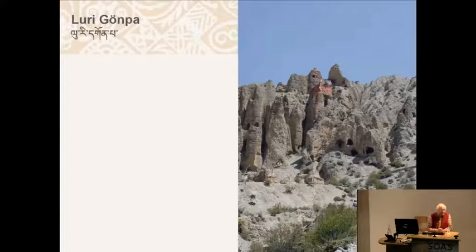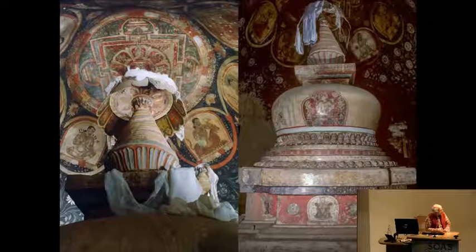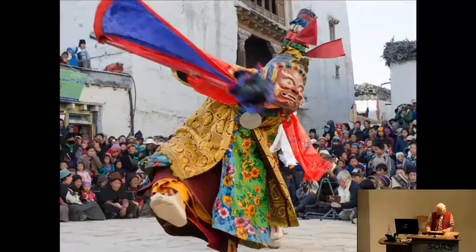There is also one exceptional monument that many visitors would like to see when they go to Mustang. It's called Luri. You see the red building, and above the red building is a little window, and so essentially it's in there, which is a painted, probably a funerary chapel with a stupa in the center, but the entire cave painted out in very, very high quality of the 14th century or even late 13th century. And then people go there for festivals, especially the Tiji festival in spring, or then the horse riding is of course an old tradition in any Tibetan area.